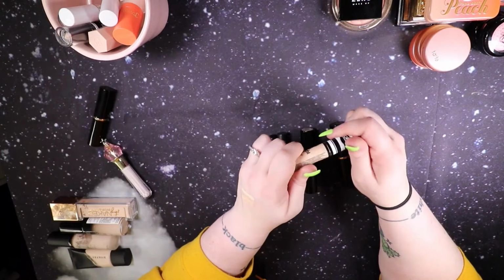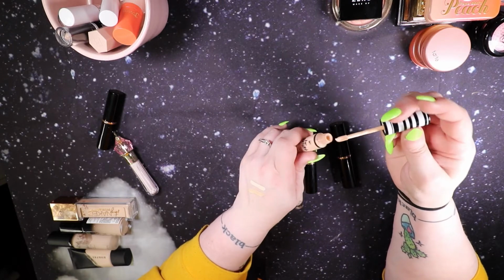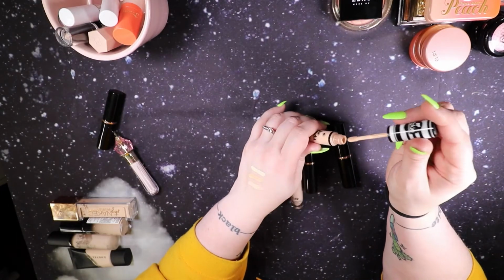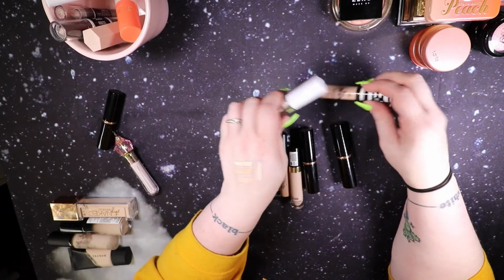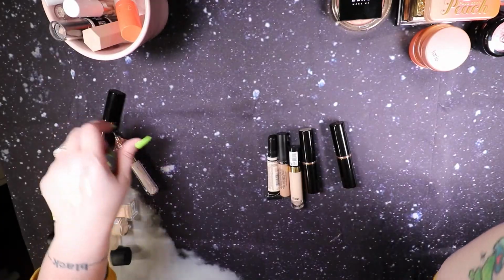This Kokie, I really did like it when I first got it. This is a Kokie Professional Be Bright. I wonder if I still like the shade of this. Even though this one's kind of dark, it's... nope, not it at all. It's too dark. I'm gonna have to get rid of it. But I did like the formula of it. I thought it was nice.